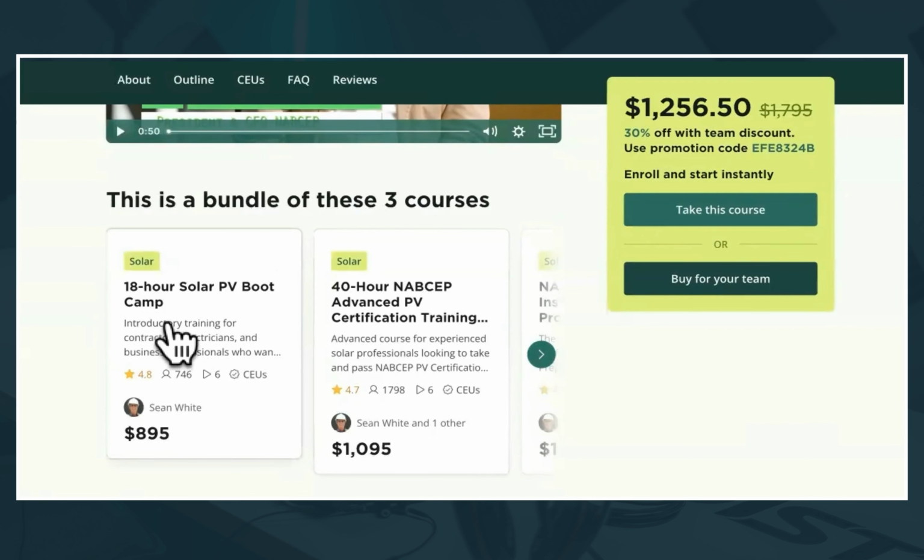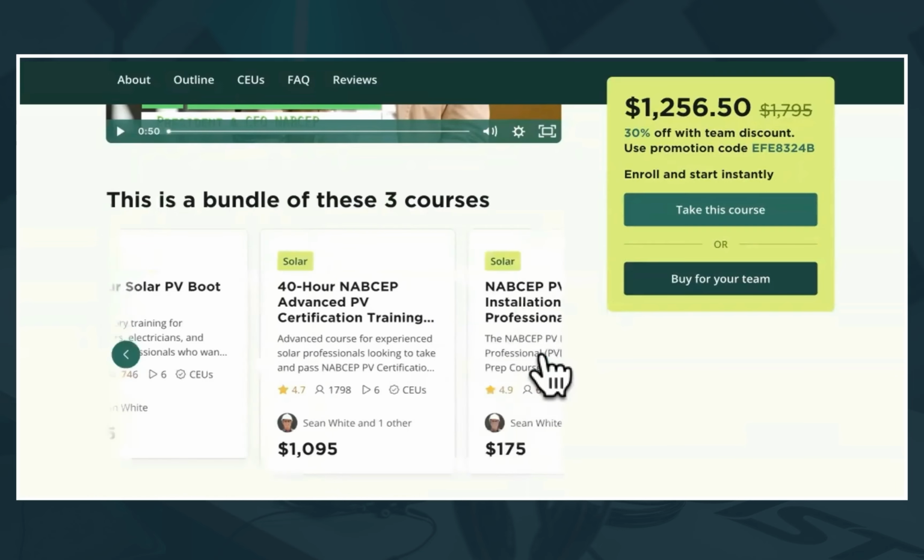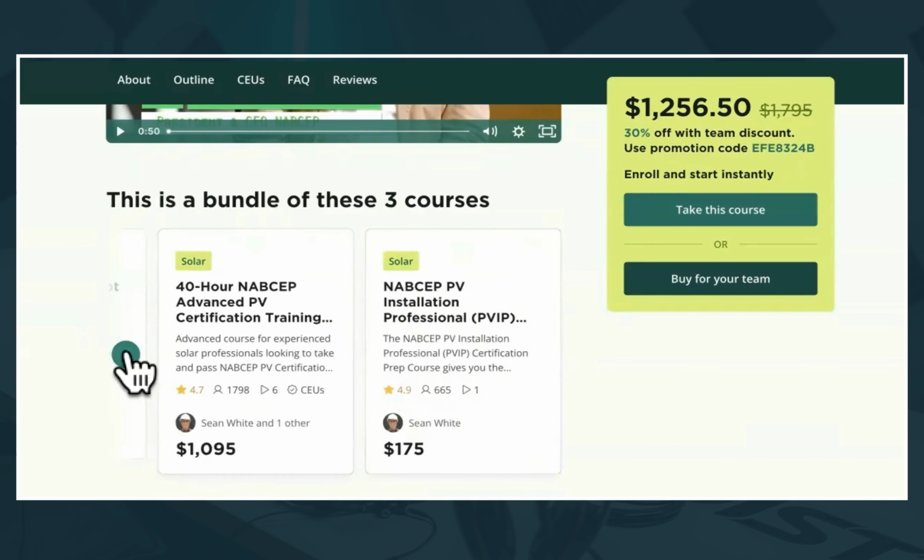That 18-hour solar PV boot camp is very similar, almost the same as the PV associate exam prep course. It's just registered with NABCEP differently. So if somebody registers for the course that's for the PV associate and they don't take the associate exam, then they don't get credit towards the PVIP. They have to pass the exam to get credit for that PV associate class. So let's just say that they don't want to take the associate exam, then they'll take the pathway that doesn't include the associate exam.